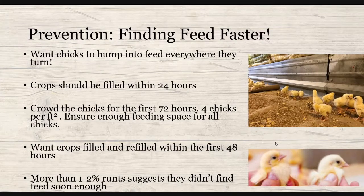Okay. Another thing to consider is that another one of the causes of runts is that the chicks may not be finding feed fast enough. One of the best ways to prevent that is just encouraging the chicks to find feed as quickly as possible. So when you first place the chicks, you want them to bump into feed everywhere they turn. A couple ways that you can do this is by crowding the chicks. Having 4 chicks per square foot for the first 72 hours is going to help encourage them to find feed. Making sure you have plenty of feeder space is really important.